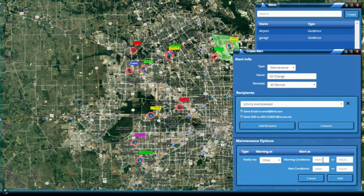So this is a really easy way to be able to tell. You put over here, warning conditions, maybe oil change, 3,000 miles. And then it alerts us at 3,500 miles. And again, as before, here's where you can put hours for equipment. So it's not just miles, but for the equipment.